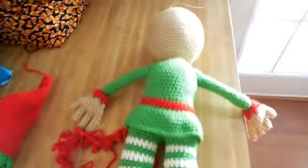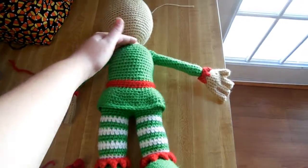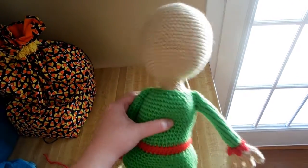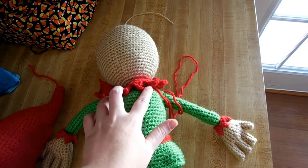But anyways, one of the WIPs that I've been working on mostly is my elf doll. This is made by Mary Pattern. It's a paid pattern. Last week he was just up to here. So I finished his head. And he has a dowel in his head, unlike Santa. I should have done that with Santa. I also finished his collar that'll go around his neck.